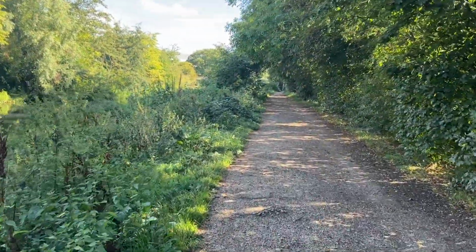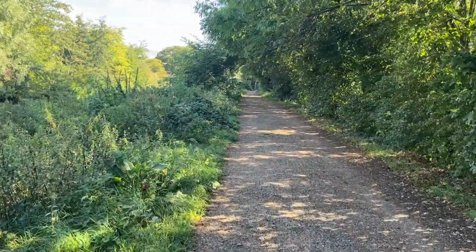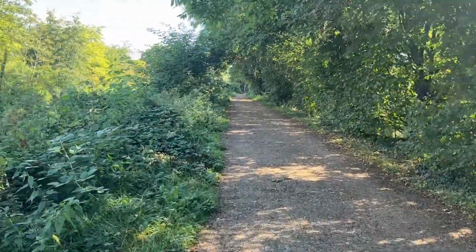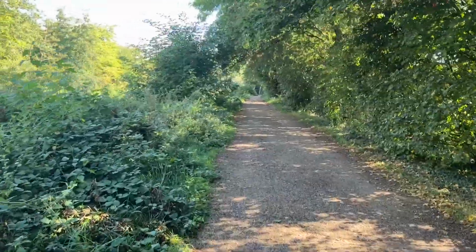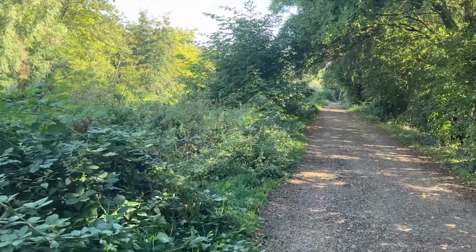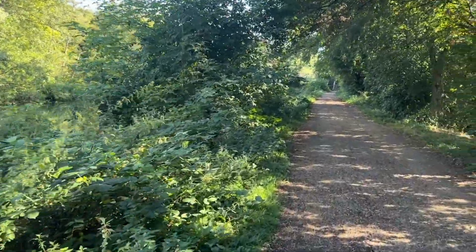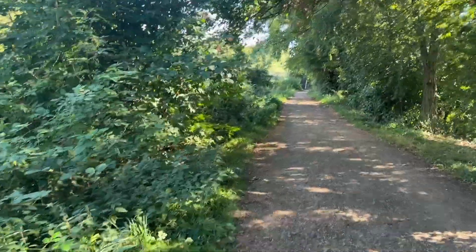And from my location here, which we're not quite at Ware yet, it is about 4.5 miles, so about an hour and a half more to walk. And I'm thoroughly looking forward to it. If it remains as picturesque and as pleasant as this, then I'll be very happy with this section.